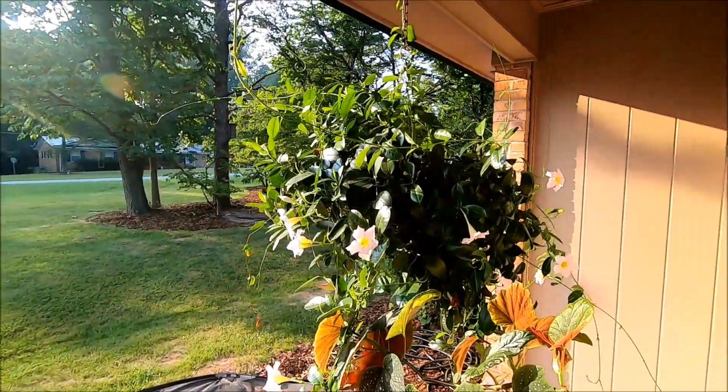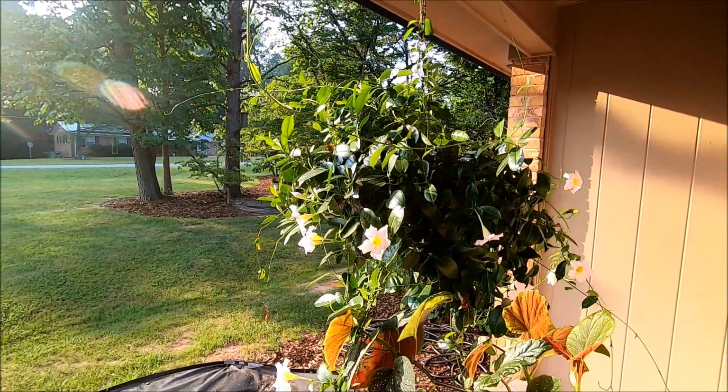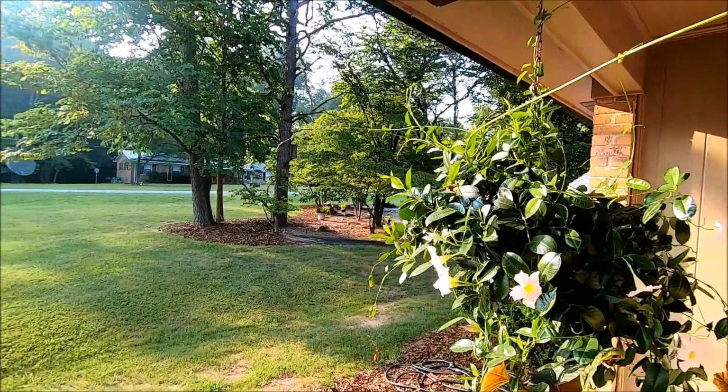And then there you see there's another Diplodenia that we have there. We've got two on each side.